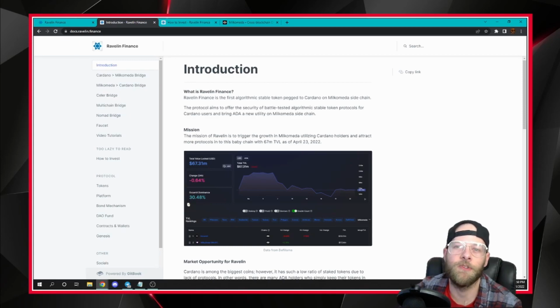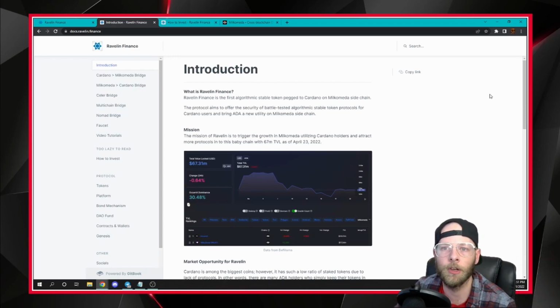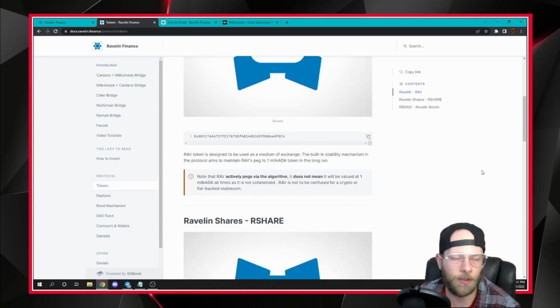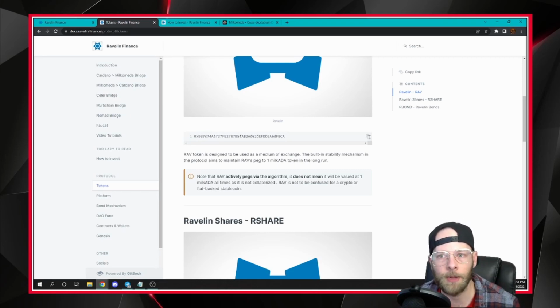So let's take a zoomed out view of how Tomb Finance works. In this example, I'm going to obviously use Ravelin for our reference, as that's the project we're reviewing here. So there are 3 coins that are used to attempt to keep us close to a peg to a selected coin. Obviously, like I said, they're attempting to peg to 1 Cardano with this. And these 3 coins are going to be RAV, Rshare, and Rbond. Now RAV is the first token on this layer, and it attempts to be the stablecoin pegged to the price of ADA. This peg is achieved by a mechanism of expansion and contraction to try to maintain the peg.